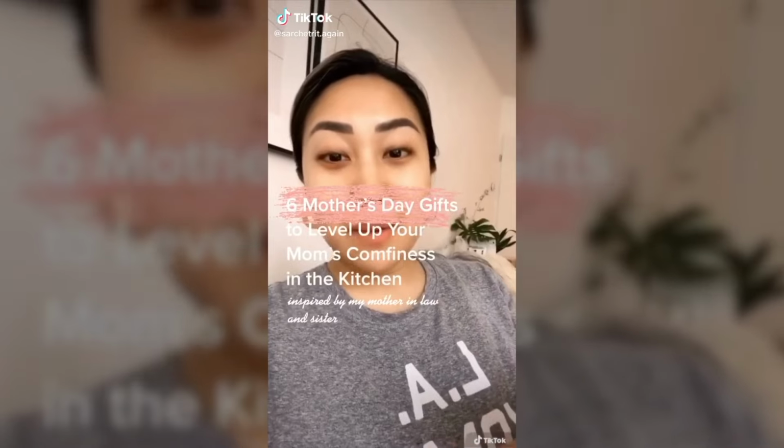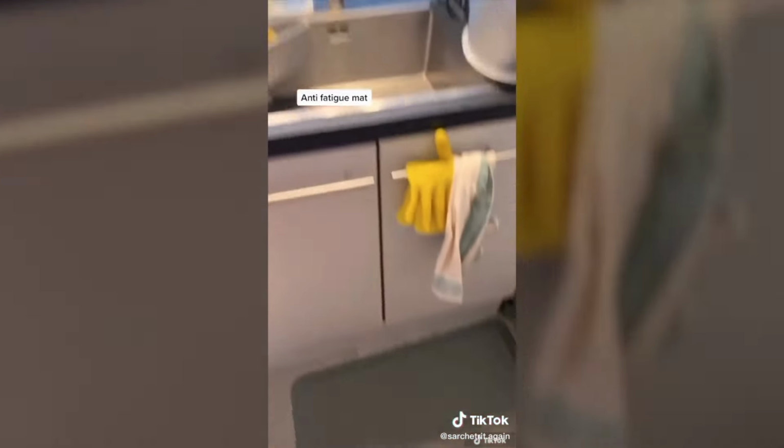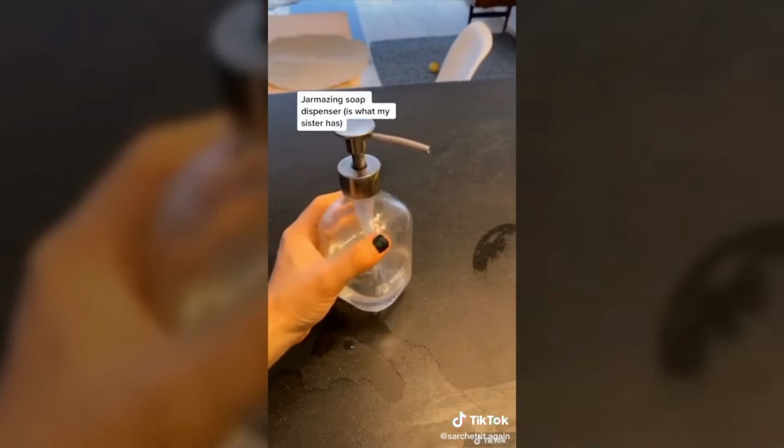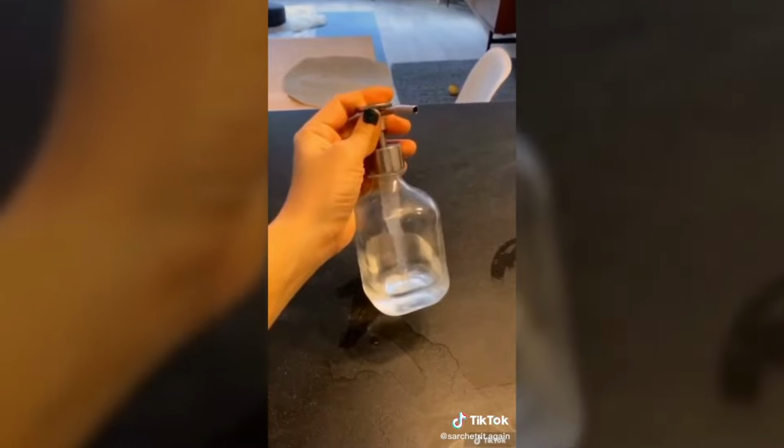Don't know what to get your mom for Mother's Day? Here are 6 kitchen gadgets that my own mother-in-law and sister have loved receiving from me. This is an anti-fatigue mat and is really great if you're standing doing dishes or cooking. Not having to flip your bottle up and down to get your soap actually makes a huge difference, which is why this soap dispenser is such a great little gift to get.